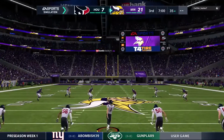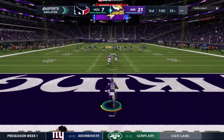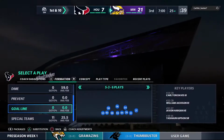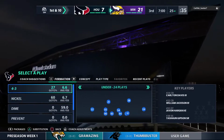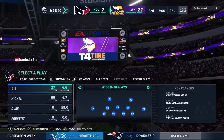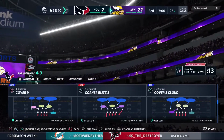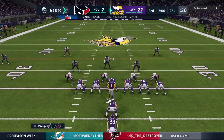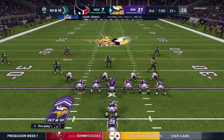Probably not likely to see many starters in the second half as we get back at it underway in this preseason opener. And no fireworks to start the half. This will be a touchback. Vikings now to start their next drive. They built a good first-half lead. Now they have a chance to add on to it.